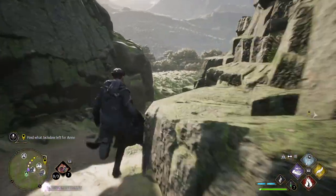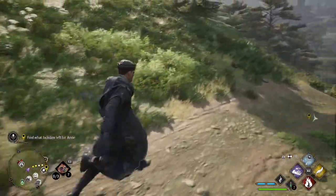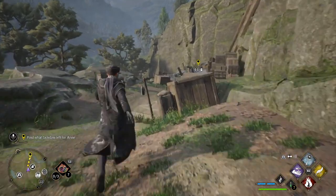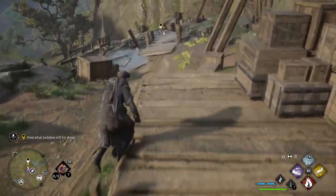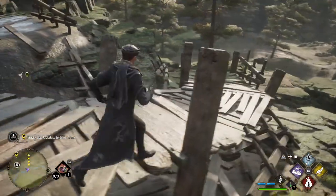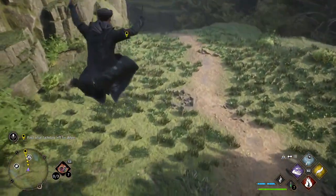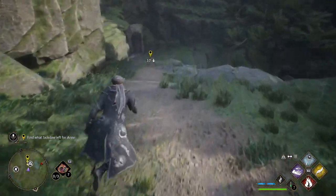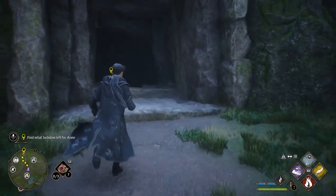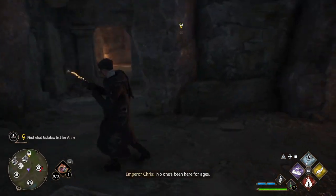Wonder who lives here. This looks intriguing. Alright, what am I going down here for? Because if I recall, the cave was in... what should I call it? The Forbidden Forest. And we're running. Who lived here? This must be the place Anne told me about. Very cool. No one's been here for ages.